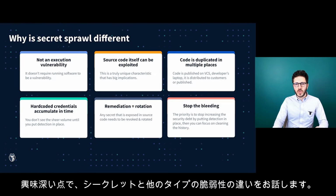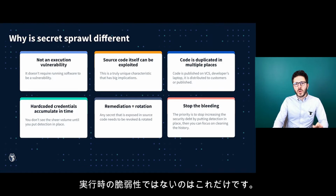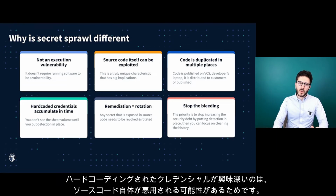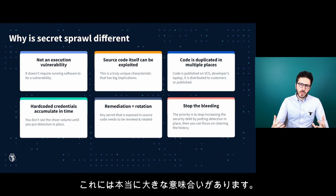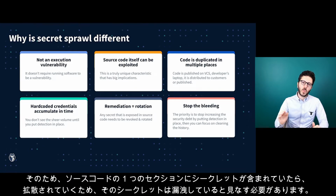What makes secrets a bit different from other types of vulnerabilities is interesting to talk about. There's a CWE top 25 most dangerous software weaknesses list, and hard-coded secrets is in that list, in the top 20, I think. And it's the only one that is not a runtime vulnerability, meaning you don't actually require running software for it to be a problem. That's what's interesting about hard-coded credentials, it's the source code itself that can be exploited. And that has really big implications. Code is constantly being distributed and duplicated and cloned. And so once you have a secret in one section of your source code, that secret should be considered compromised because it's going to spread.